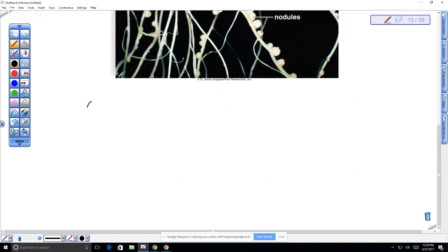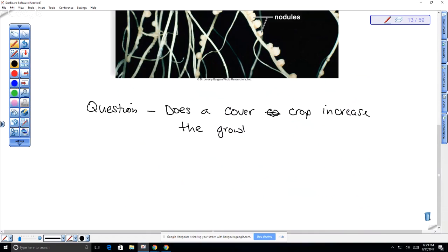So the question that we would have: Does a cover crop increase the growth of wheat in the subsequent year? Okay. So the cover crop would be peas or the alfalfa, right?